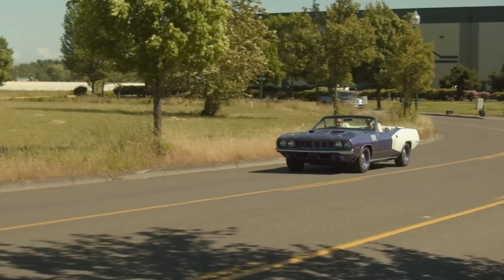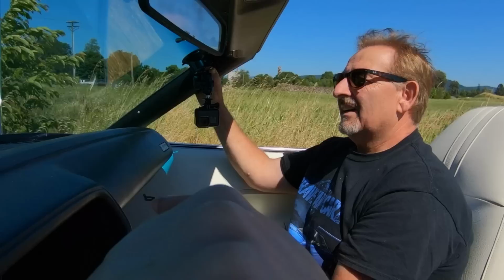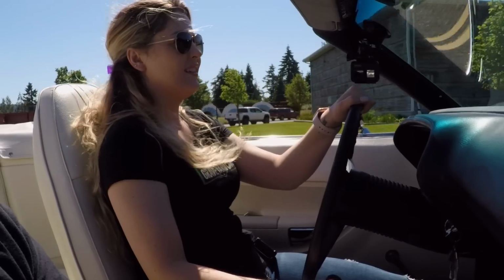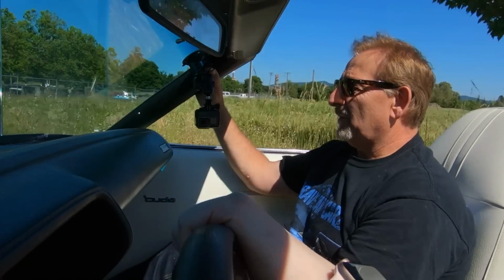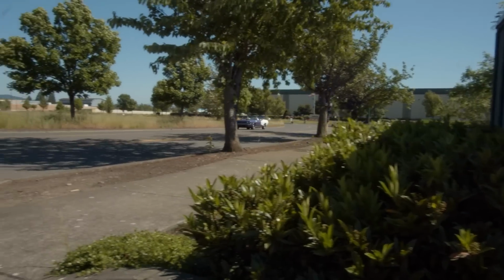Now you know you got to be careful up here. I see what you mean with those brakes. Yeah, they're just manual drum brakes. I'll say it again. MDB, manual drum brake. Now, what you gonna do here? I don't know. Oh, no. Should I go in a circle?